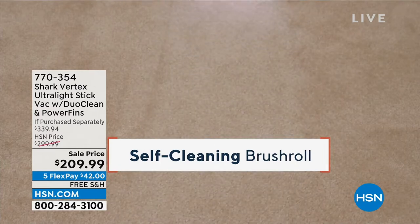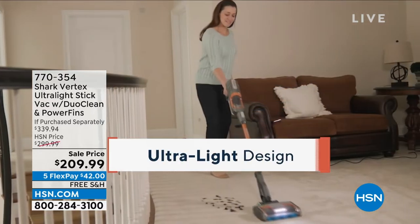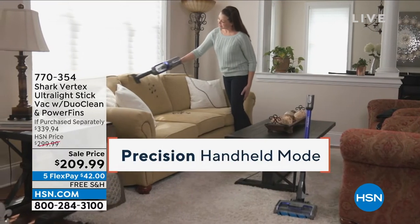It's the most innovative one out there because, like I said, it has every single bell and whistle. It's got the PowerFins. It's got the self-cleaning brush roll. It's got the Duo Clean. It's got the lights. It's got the most powerful handheld vacuum that Shark has ever made in this one alone. Sold. Checkmate. I have never presented this before.